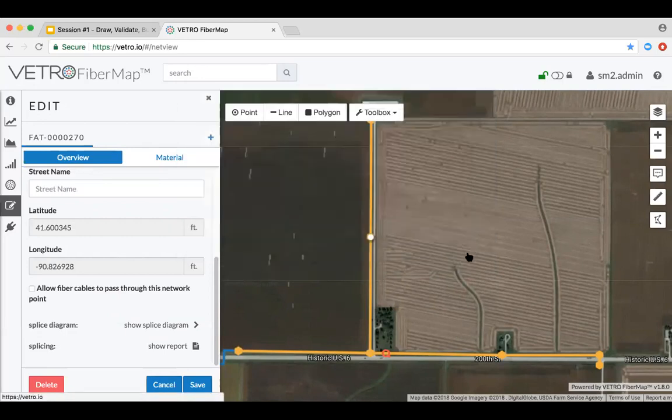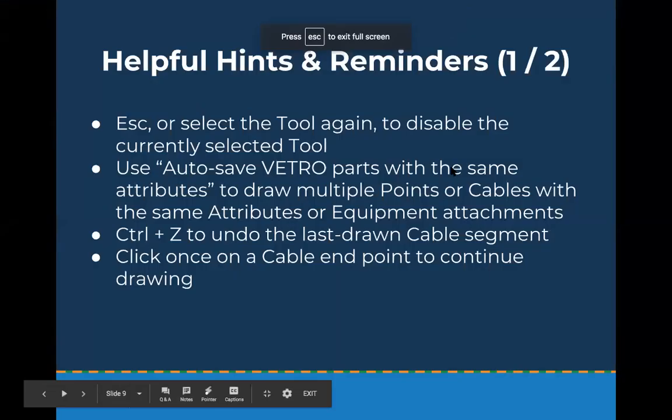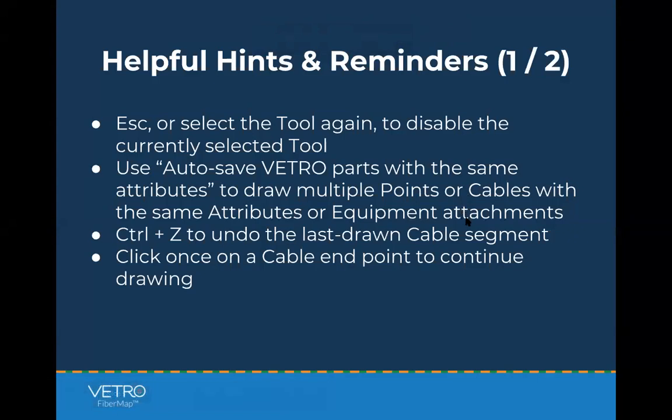So that concludes the demo portion. We'll go back to the slides to just review some helpful hints and reminders, some of the things that we covered in this session. So when you have a point or line tool selected, just a reminder, you can hit escape or select the tool again to disable the currently selected tool. This allows you to select other points and view and edit their attributes.